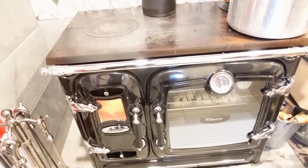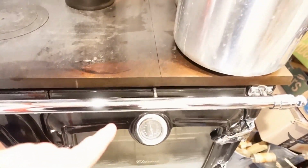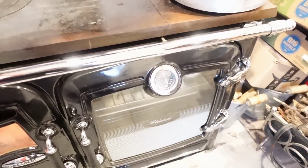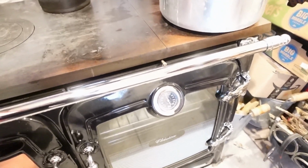So I'm not sure, I just can't remember. I don't know if I need to put this back in. And of course I have to remind myself, don't do that with a bare finger. So I think having it in sends all the heat to the oven. So we'll see, I'll check again in a few minutes.